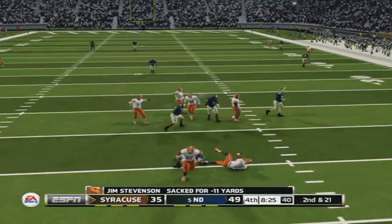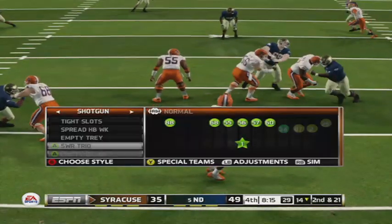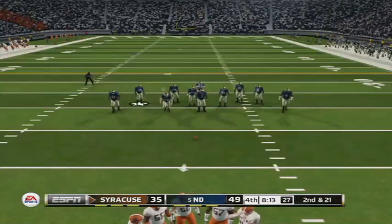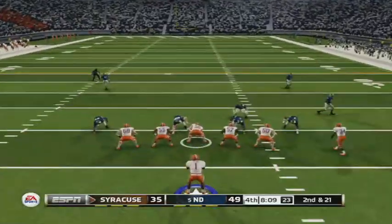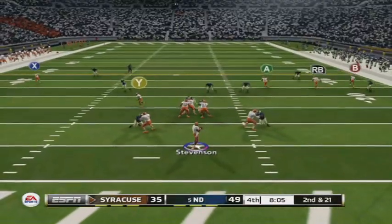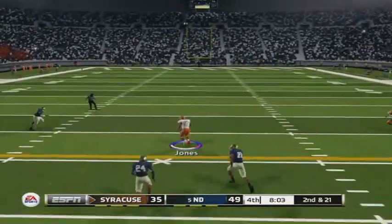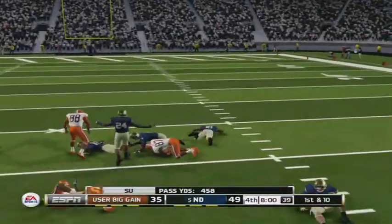They bring him down. This young guy might be feared by more quarterbacks than anyone in the country. That's probably because he's the best at what he does in the whole country. So the sack makes this a second and long. And they're going to put six DBs on the field to counter that five receiver look. He's got it. That's Jones. He's tackled at the 40.